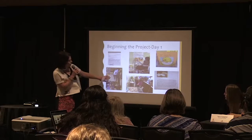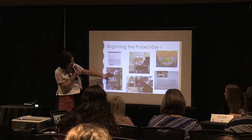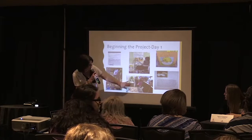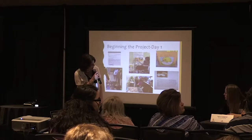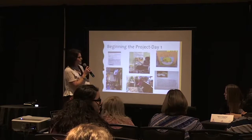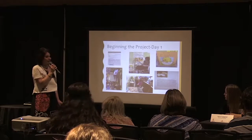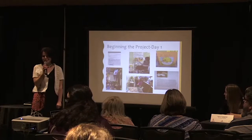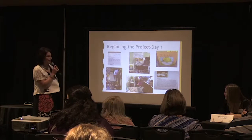We also watched videos on YouTube about what's going to happen every day inside the egg. And then here are some pictures of my kids with the eggs. I also sent a letter home explaining the project to the parents, and at the end of the project the kids would have a chance to adopt these chicks and bring them home.